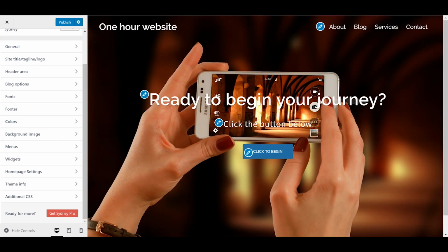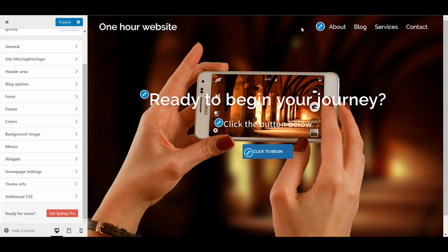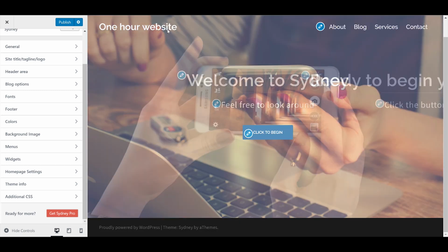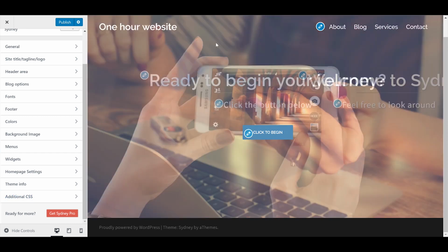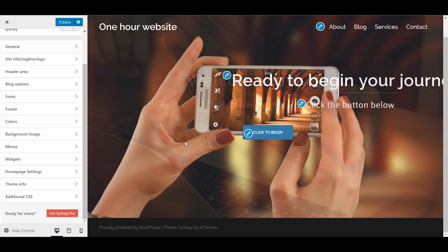Okay, so the next thing we're going to do is we're going to change this actual menu header here, this menu up here. So what we're going to do is we're going to add in a tiny bit of custom CSS, some additional CSS here that's going to help us to be able to change this to be a background color of whatever we'd like.